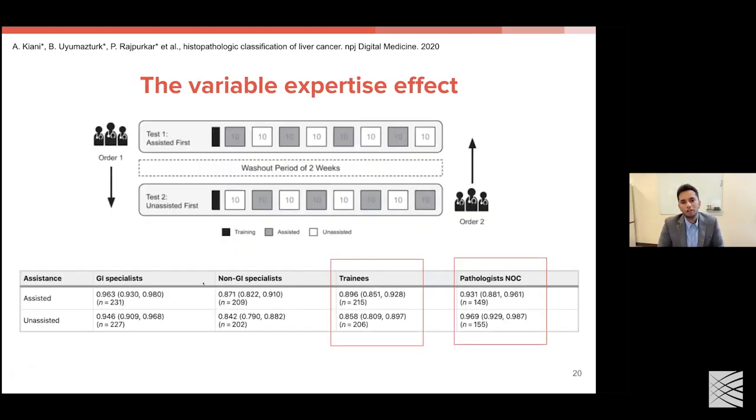So here's what I call the variable expertise effect. Here's the setup we had first. In this case, we had a small set of training cases. There were 2 training cases in which we're trying to make sure that the pathologists understand the task. And then we're alternating between blocks of assisted and unassisted cases that these pathologists are looking at.